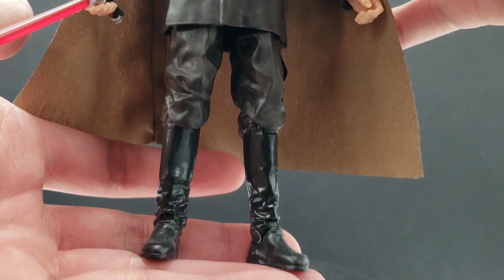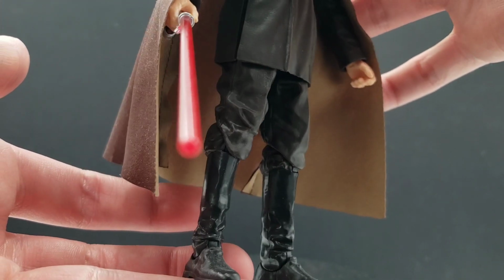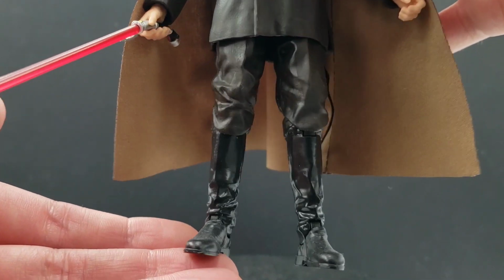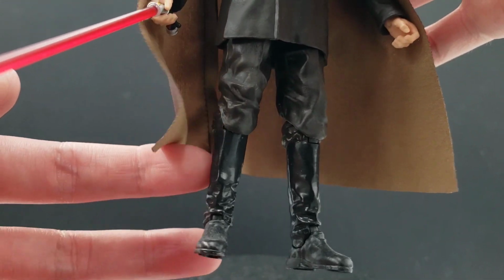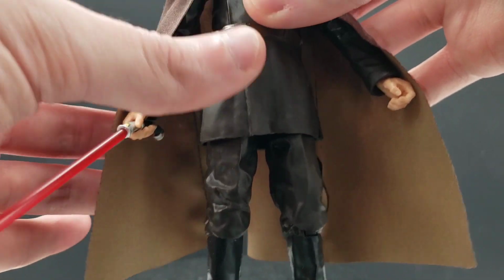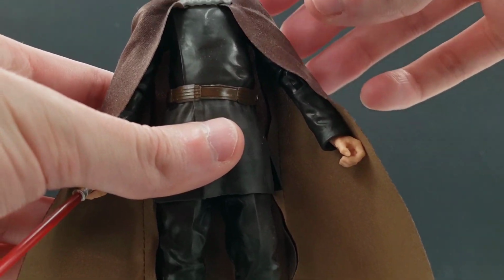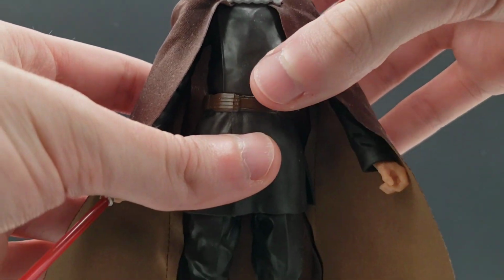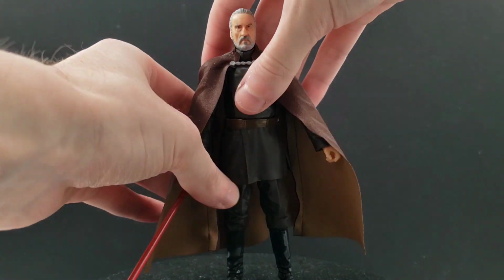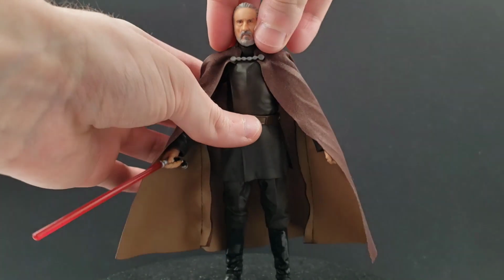And he has his boots here, which do have a little bit of glossy look to them. Actually, the foot itself kind of looks like it has more of a matte finish, while the boot has a little bit more of a glossy look. As far as the cape, it is an appropriate cut, and I like the style it has to it. You can get Dooku in that signature pose that we often see him in. Kind of reminds you of Dracula.